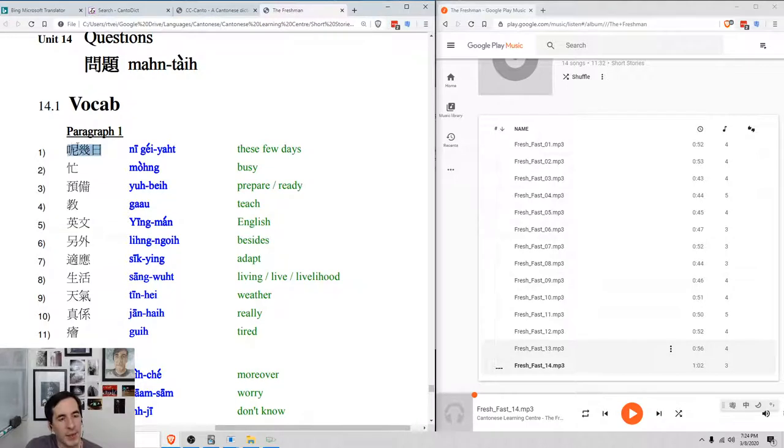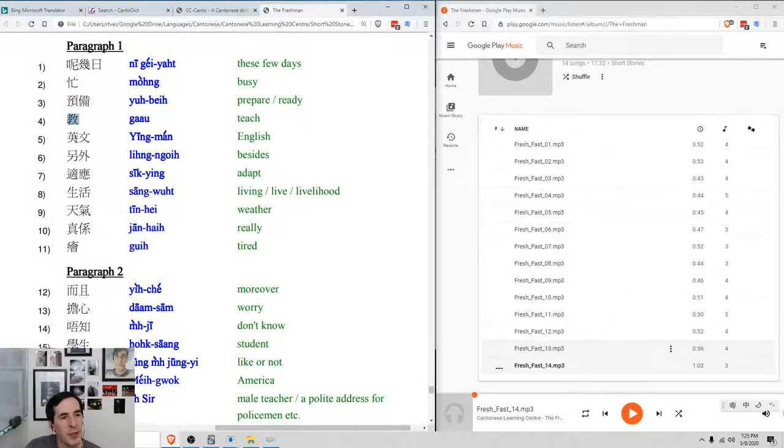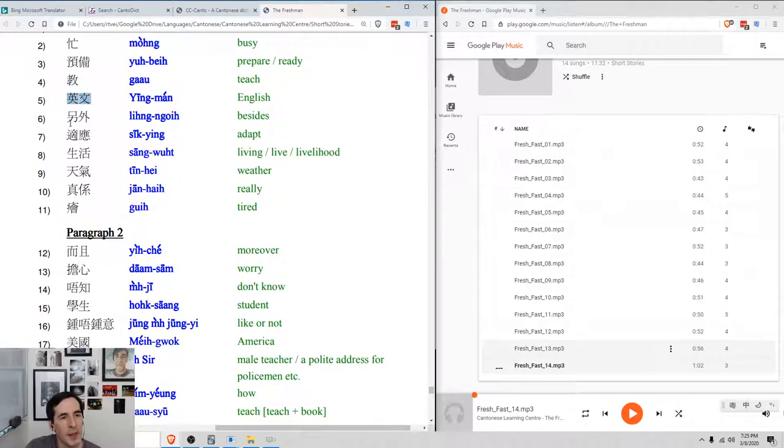Li gei yat, these few days. Mong, busy. Yu bei is to prepare. I think that's a synonym for junbei, another way to say prepare. Gao, to teach. Yingmen, English. Lingoi, besides. Sik ying, adapt.